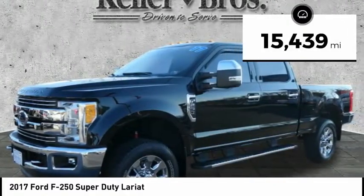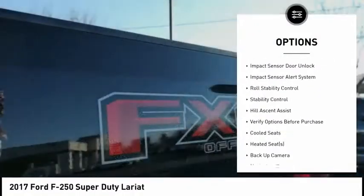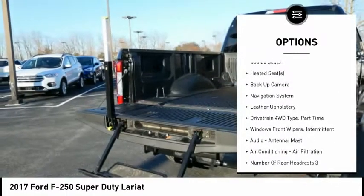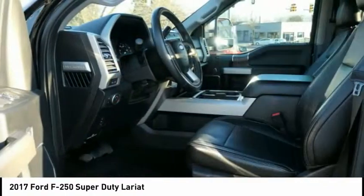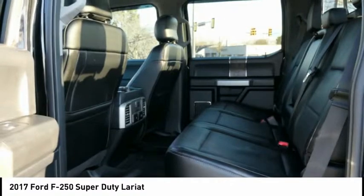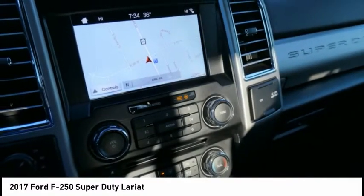Here are some of this vehicle's great options: stability control, traction control, heated seats, backup camera, navigation system, trip computer, child safety locks, power brakes, clock, electronic brake force distribution. This vehicle offers reliability and good looks at a great price. So come in and take a test drive today.